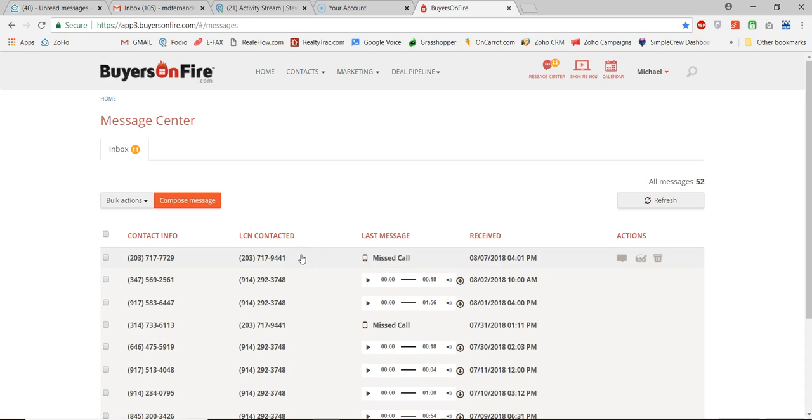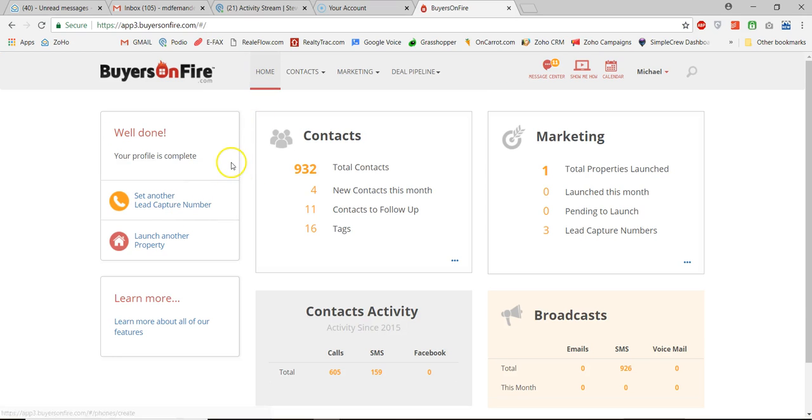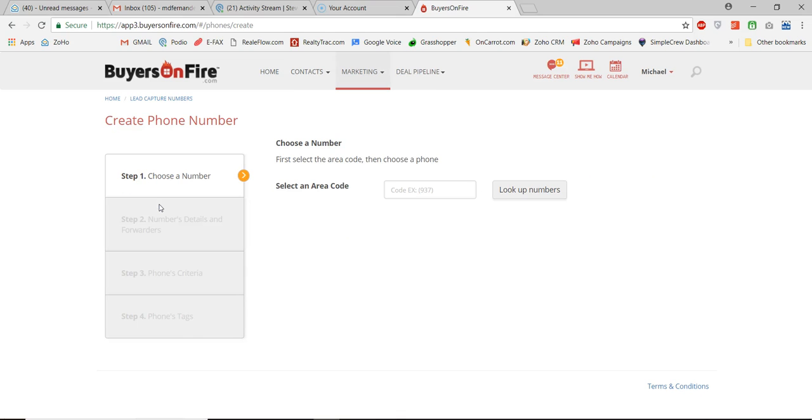So with the marketing that you're going to do, the people will be calling one of these lead capture numbers, depending on which one you use. And then when they call, their information will get recorded in here, right? So basically the lead capture numbers, there's 3 of them. And depending on where we're marketing will determine which lead capture number we're using.